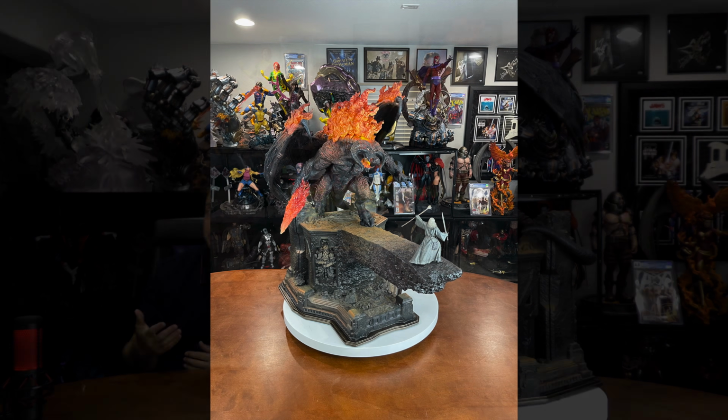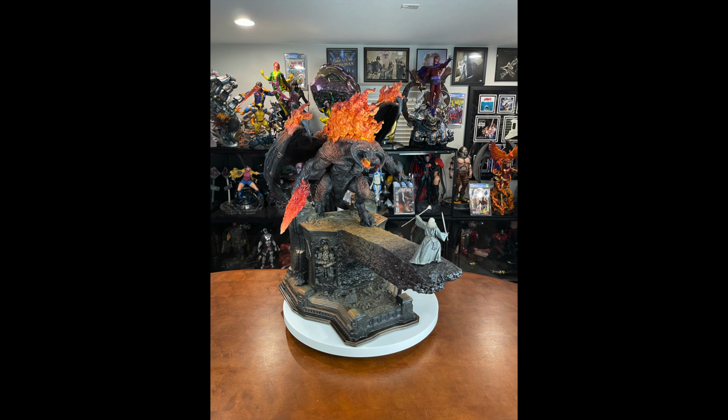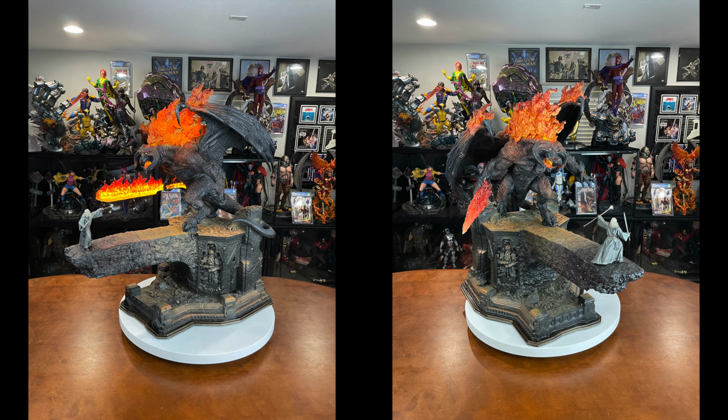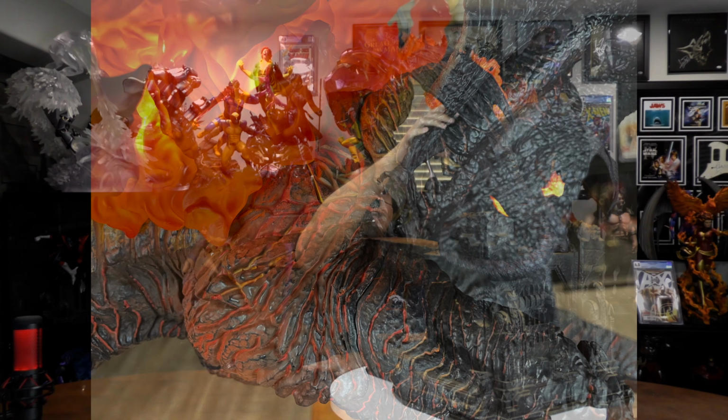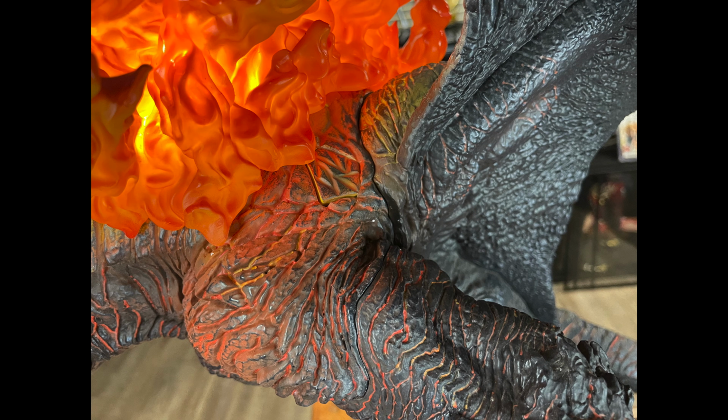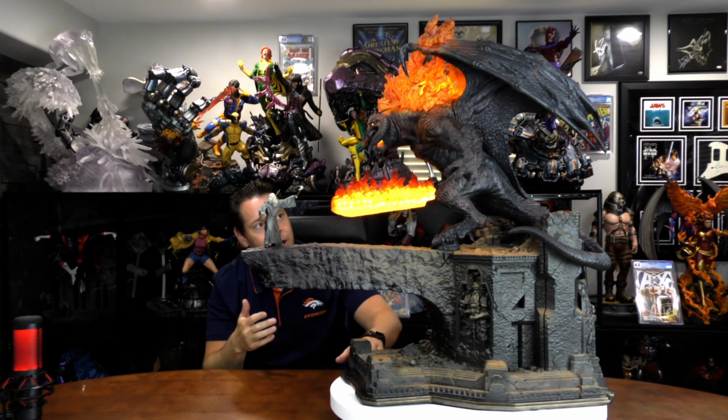Now, you see the light up feature. Definitely one of the coolest light up features on a statue I've ever seen. Here's a picture of it with the light up feature off, and here is a picture with the light up feature on. Now the cool thing is the button to light him up is actually built into his skin. It was kind of right back here. So very easy access to turn it on and off. If you saw in the assembly, it's 3 AA batteries.